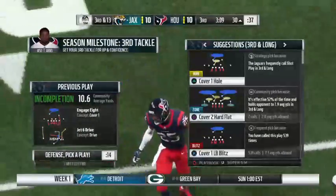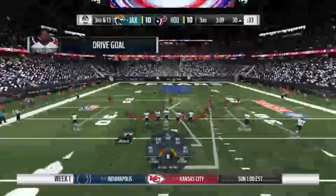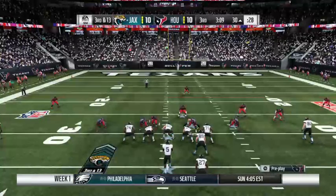A little too much oomph, too much mustard there on that pass. They really turned it loose, didn't they? Really cut loose with that one. Sharp, strong. Didn't lead to a completion, though. Made it very difficult.